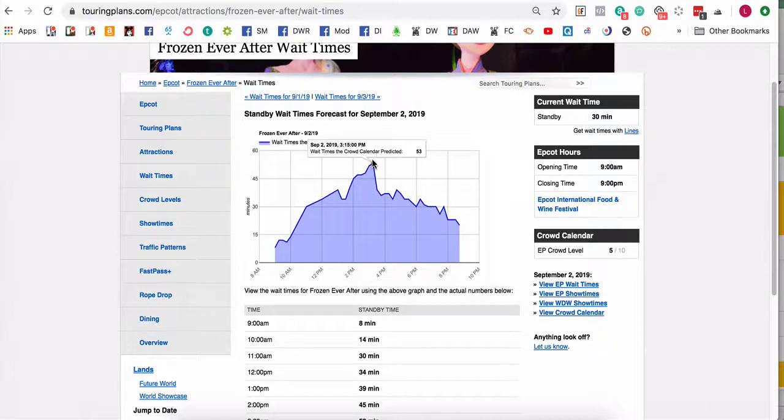And this is a very low crowd day. So now it's an hour at peak time, and then it's going to come back down. So this is very interesting, because you can just see the pattern of how things go. And you can see there was a dip there where it was only 34 minutes right before it went sky high again. Okay.